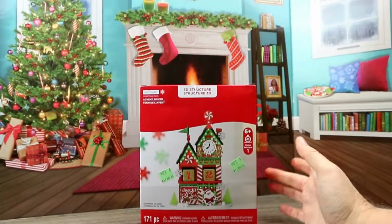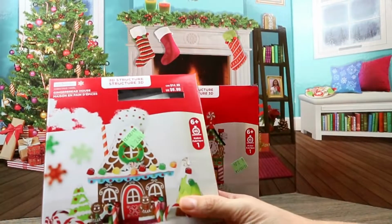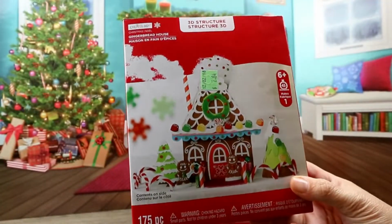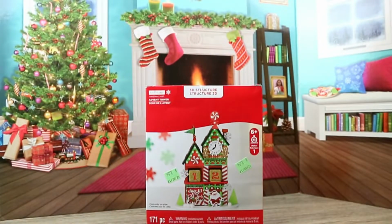I got these from my Goodwill today for $2.84, and I also got this gingerbread house, which I think we're going to do in a separate video, because it says it could take 45 minutes to put this together. Obviously, we're already going to have to speed it up. I really love this gingerbread house. Really cute.